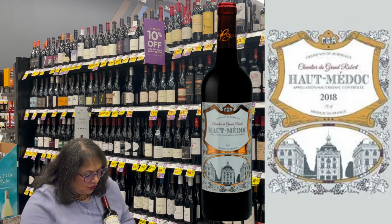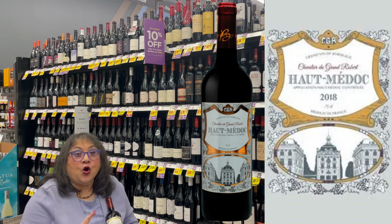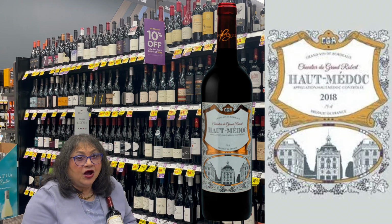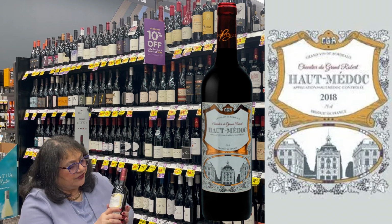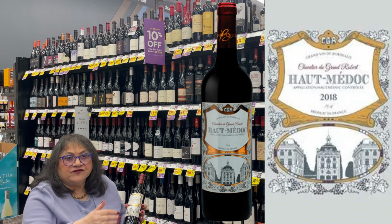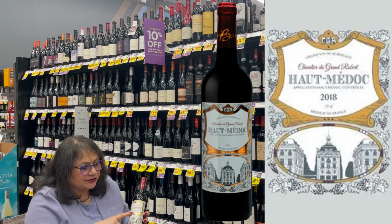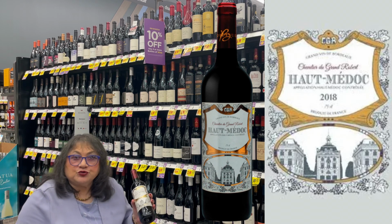The Appellation Contrôlée of this wine is Haut Médoc, H-A-U-T, pronounced O, means upper in quality, although it's actually the deepest gravel, where they have all the great estates, all the great chateaux. This is not a single chateau. Notice the vintage here, 2019.